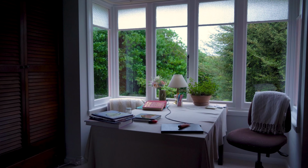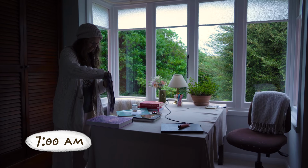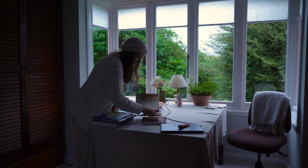I'll be up and getting my desk tidied up a little bit in my studio, ready to slowly get into the day. I'm definitely a morning person and I find it really hard to actually get much done at night at all, and it's often the first few hours of the day that feel the most productive to me.